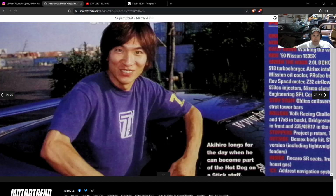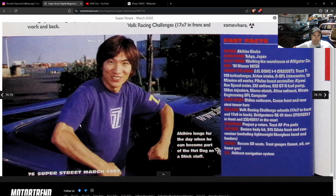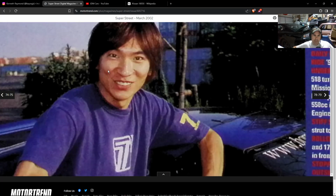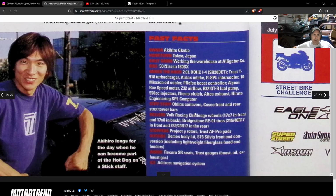All right, here's our man, right? Showing us his muscles, right? Yep. The Temu version of Jackie Chan. All right, I'm just kidding.